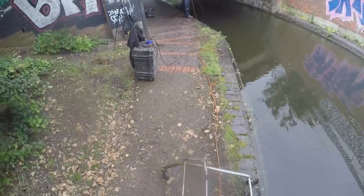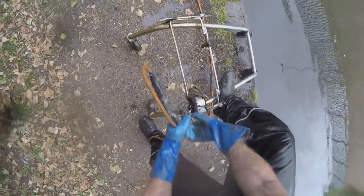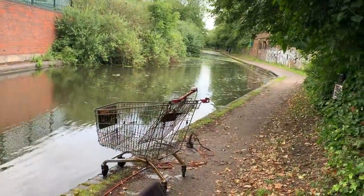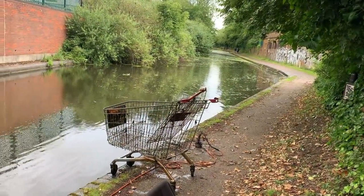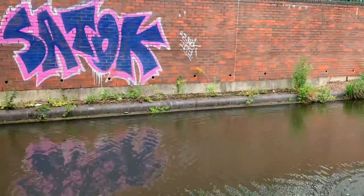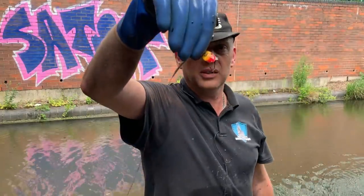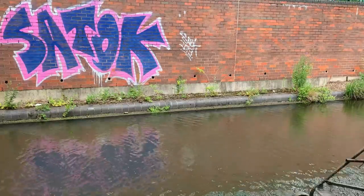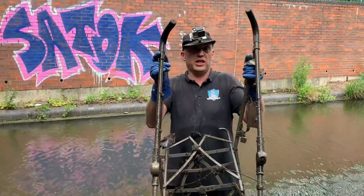I'm sitting on there and see if they push it. And there we go. Flaming trolley. I hate trolleys. Flipping thing. There we go. Got a nice little fishing lure. And a pushchair.